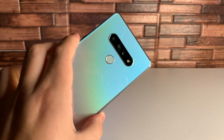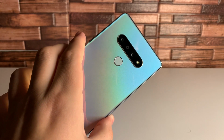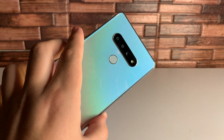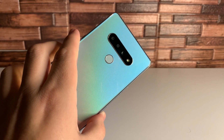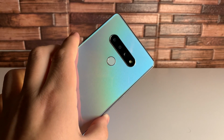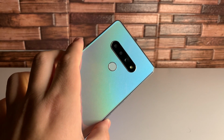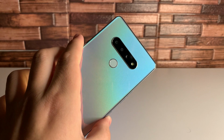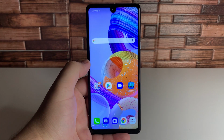And LG kind of is left in the past. But I feel like we should maybe have the same triple or quad camera setup with better optimization. I also feel like we should at least have 1080p at 60 FPS already. We've been seeing that on many different phones, and a lot of people want to see 1080p 60 FPS and maybe even 4K at 30 frames per second if that's possible for LG to provide. But they definitely need to upgrade the cameras on these devices.